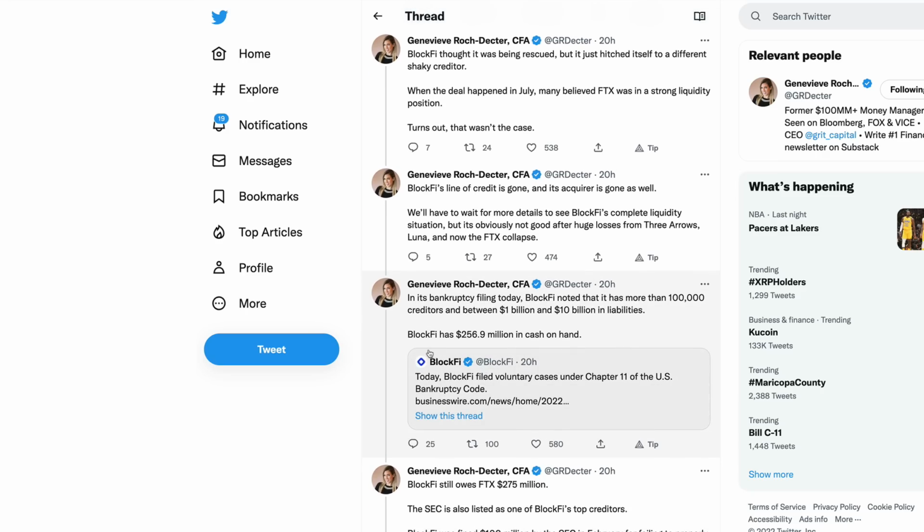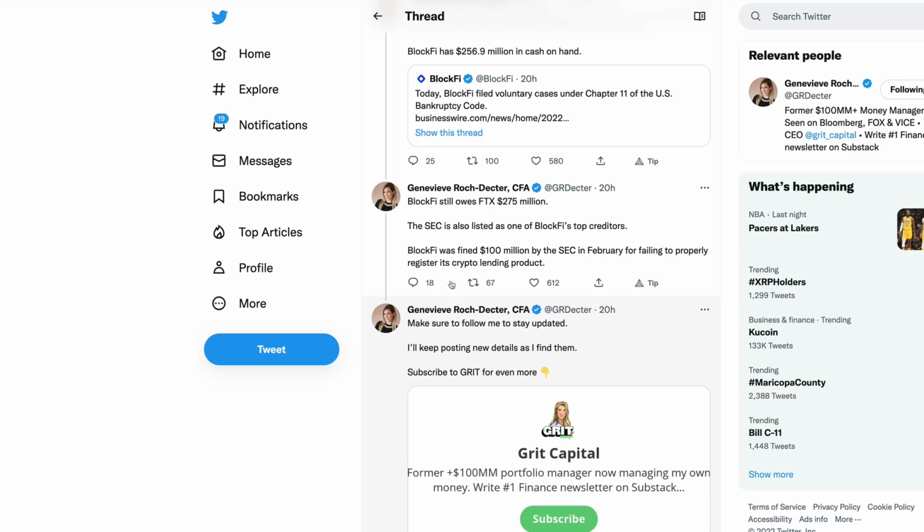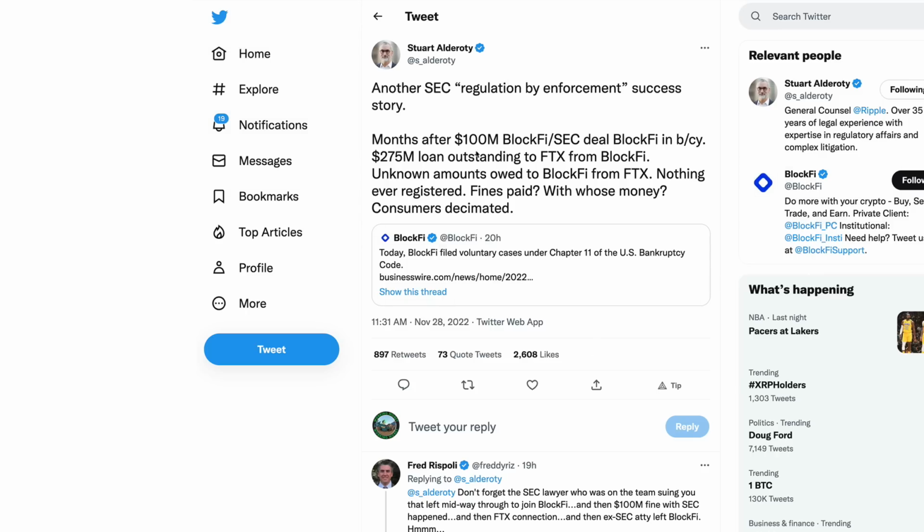BlockFi has $256.9 million in cash on hand. BlockFi still owes FTX $275 million. The SEC is also listed as one of BlockFi's top creditors. BlockFi was fined $100 million by the SEC in February for failing to properly register its crypto lending product. Which brings us to the next piece of this.